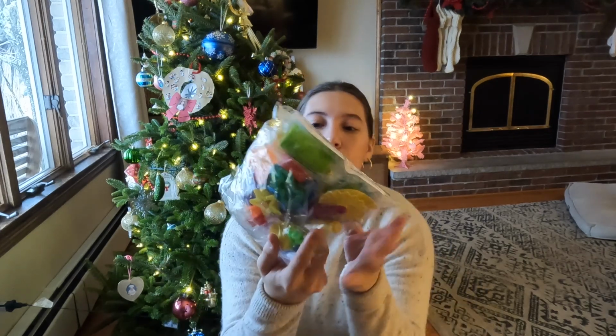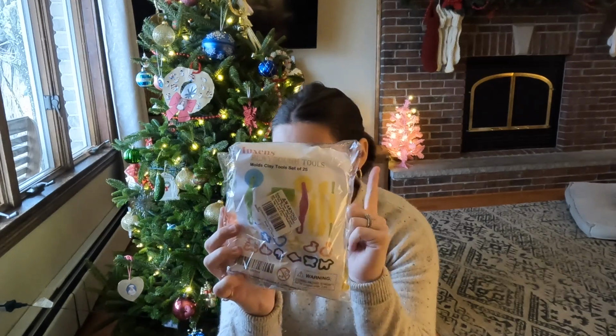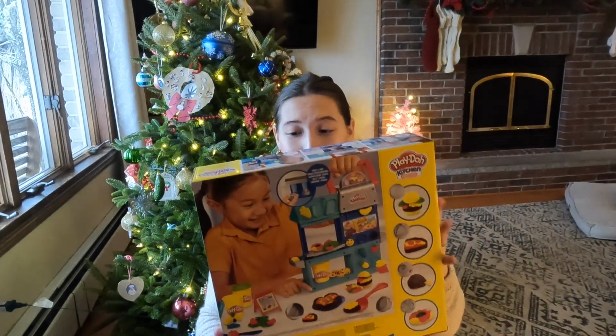Last shared present between the two is just Play-Doh stuff. So I got these Play-Doh accessories off of Amazon, and if we're going to be honest, my kids thoroughly enjoy the accessories more than anything, with all the tools. So lots of Play-Doh tools. They're gonna love that. And then they got a new Play-Doh kitchen.